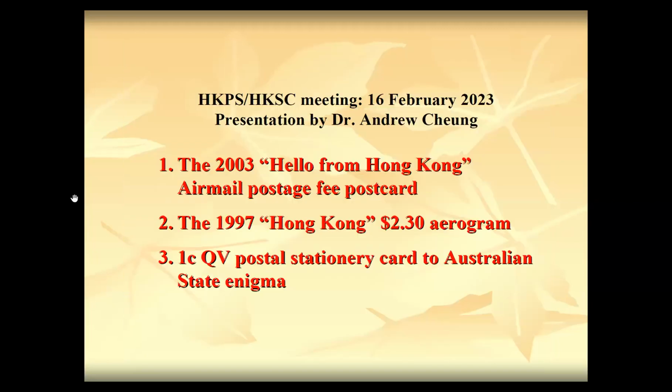Okay, let's go. All right, so that's gonna be brief. No, that's gonna be long. I'm gonna talk about three little things. The first one is the 2003 Hello from Hong Kong airmail postage fee postcard. And the second topic is the Hong Kong $2.30 aerogram from 1997. And the third one is more of a question than something where I know the answer.